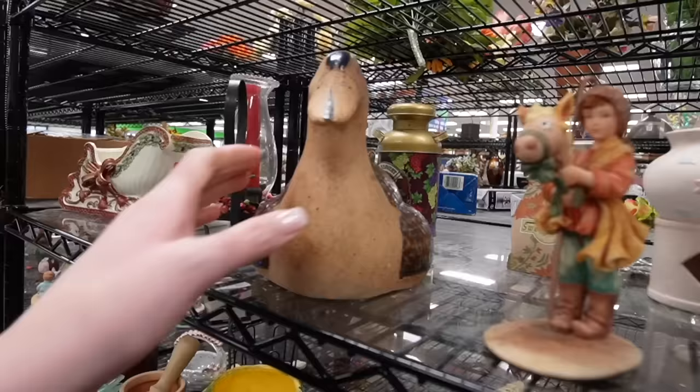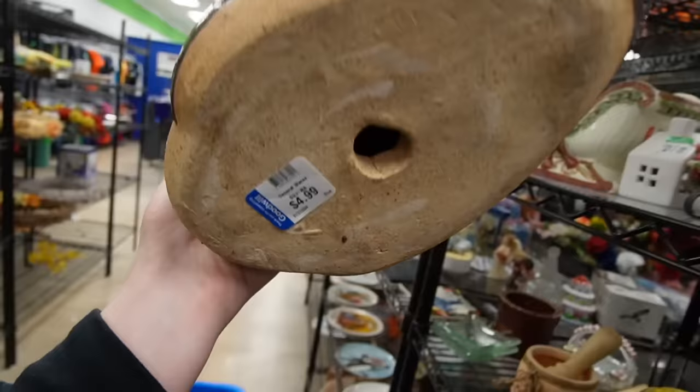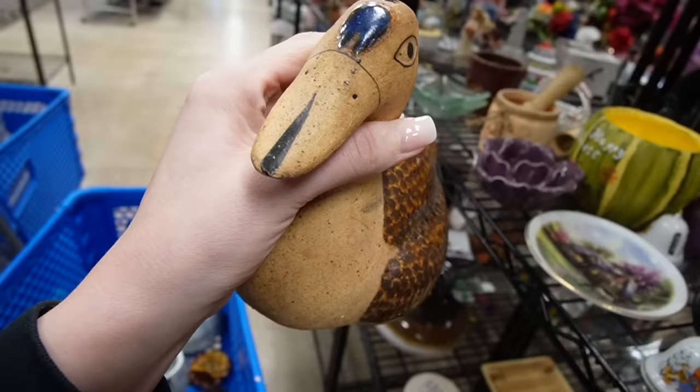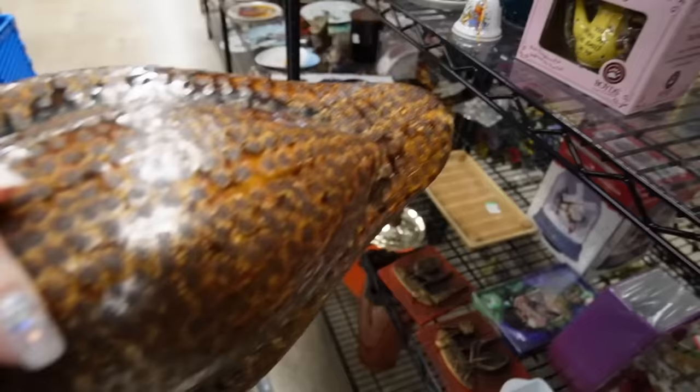Ooh. Tonala? That's weird. Looks like Tonala, but it's like a weird Tonala. It's kind of a naked Tonala. Naked Tonala duck.